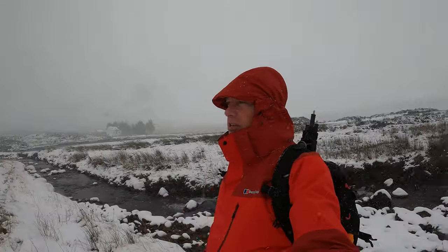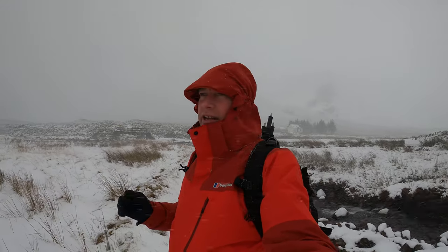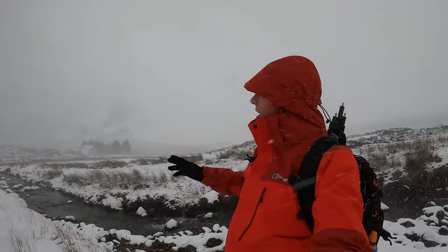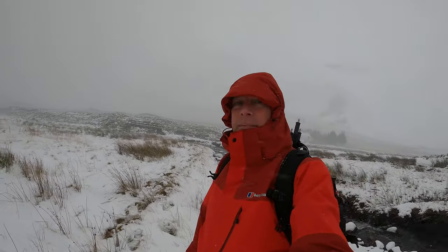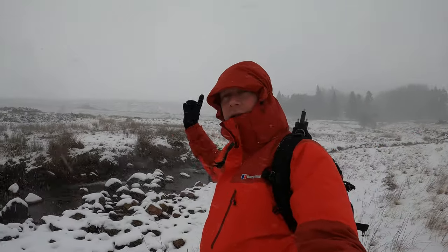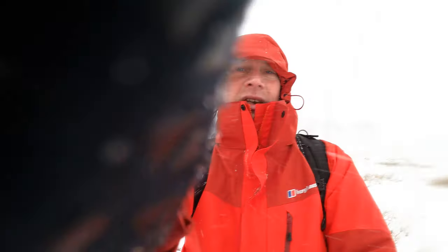A storm has come in now to Glencoe. It's just a matter of plodding along and hanging it out until it passes. You can't even see the Buachaille now. We've got the cottage just behind me somewhere here, the bridge. But all I'm doing is crossing over the road up at Altnafeadh, up to the Devil's Staircase, and there's a location there that I want to shoot, and it's quite a good setup. But let's get walking.